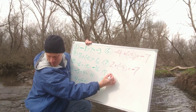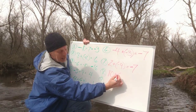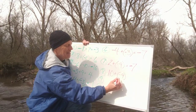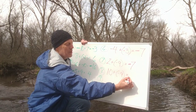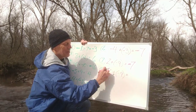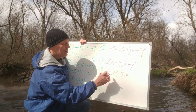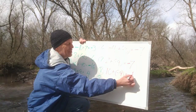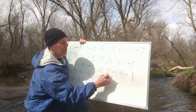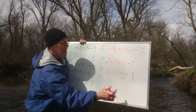Number 8 is 10 plus a -9. +10, -9. So it'll be the difference between the two. Different signs, difference between the two numbers, and difference between the two numbers means subtract. So 10 minus 9 is 1. Is it a -1 or a +1, Mr. Rhines? Well, which one's further from 0, a 10 or a 9? 10 is, and 10 is positive, so this will stay a +1.